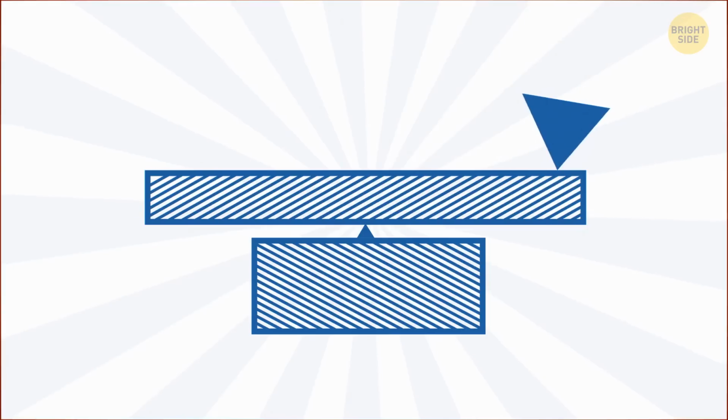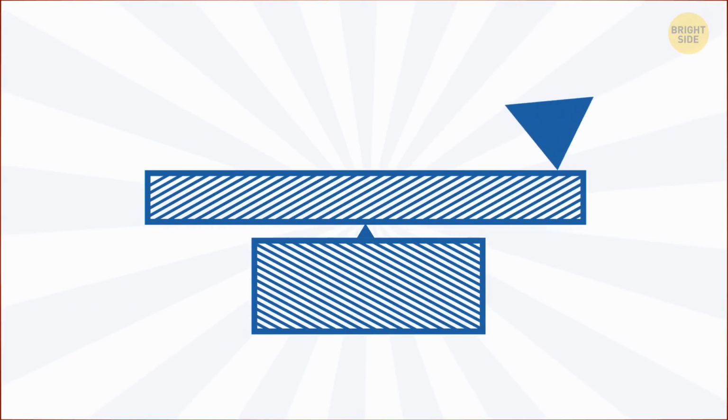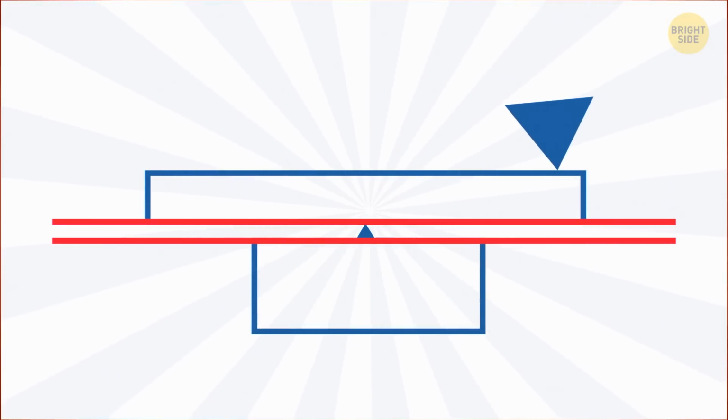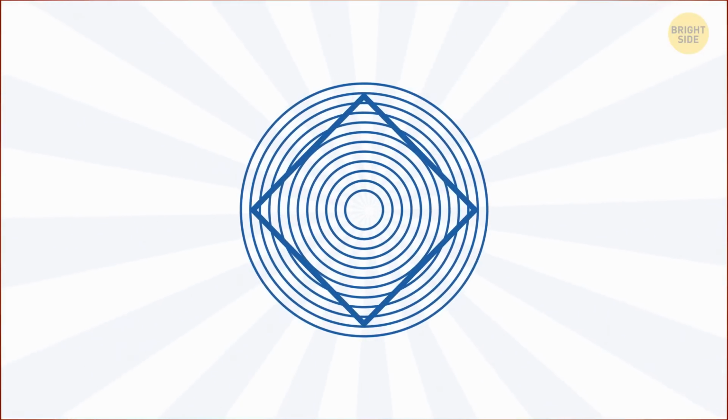No worries, it's perfectly stable. The slanted lines create this tilting effect. Both rectangles are parallel. You can check it with a ruler. How many faults do you see in this square?